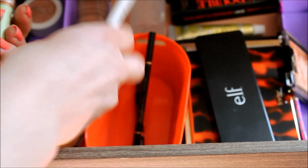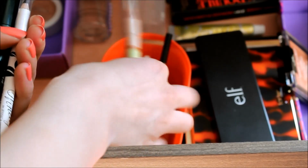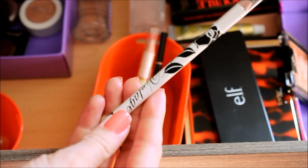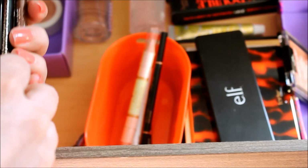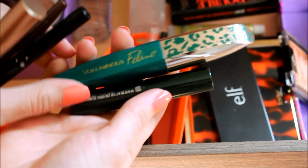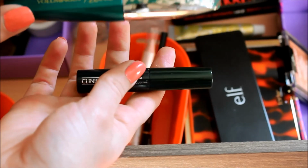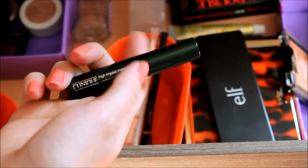I haven't used ColourPop Mr. Bing. This, I feel like I didn't get a lot of good use out of. This was in the February BoxyCharm. I already reviewed it. Not my favorite eyeliner, but I mean, it's fine. These 2 mascaras are both old and on their last legs. This one's definitely time to go in my empties bin.